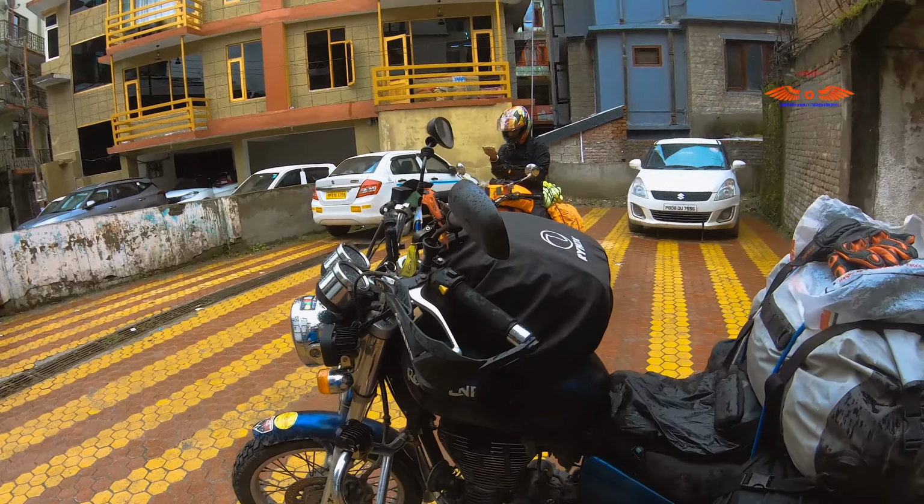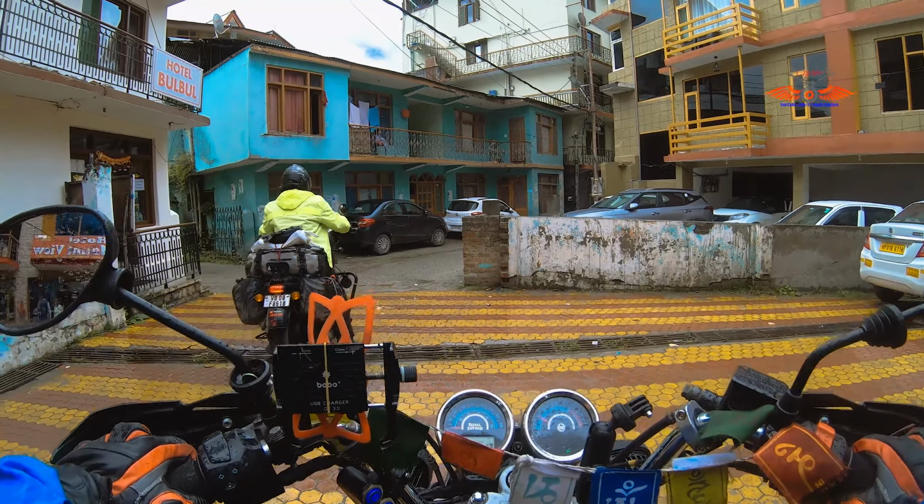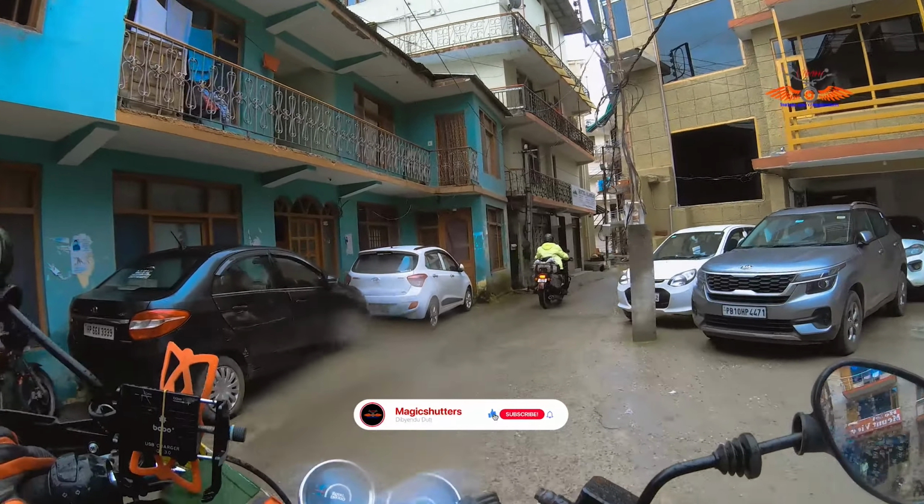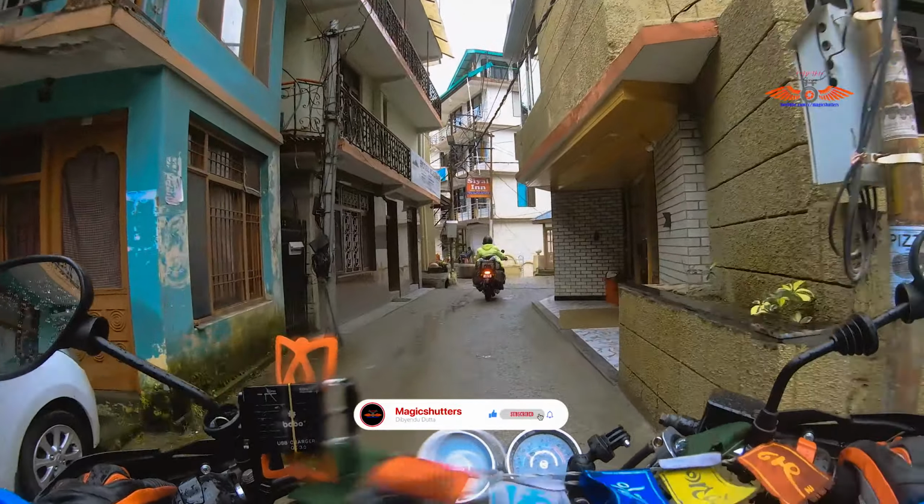and find our way out. So we start. We'll go to the Hidimba Temple first. Hidimba Temple, around 2 kilometers from here, I guess.